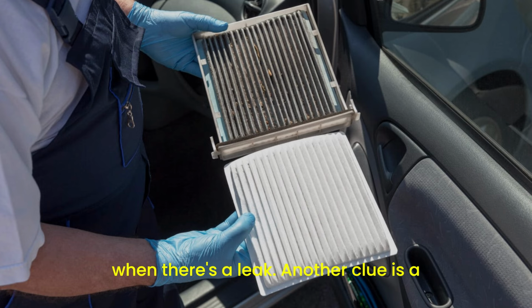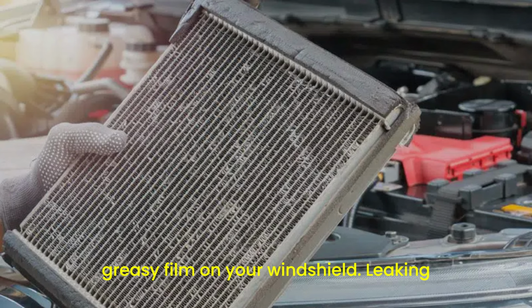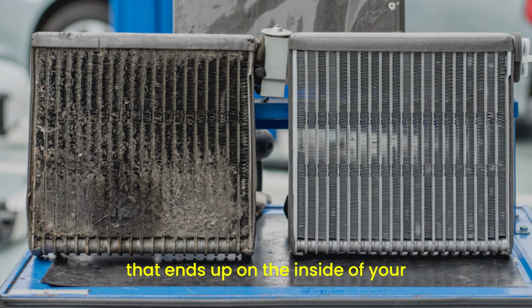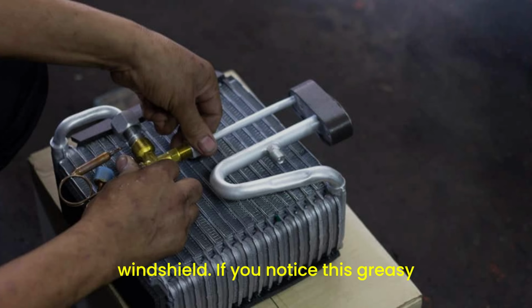Another clue is a greasy film on your windshield. Leaking refrigerant can mix with other components in your car's AC system and create a film that ends up on the inside of your windshield. If you notice this greasy residue, it's a clear sign that something isn't right.